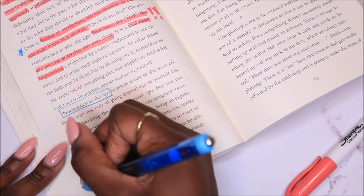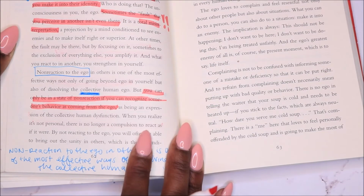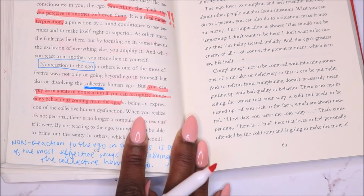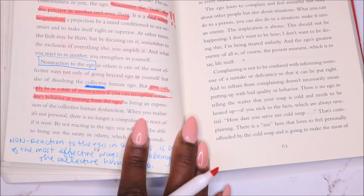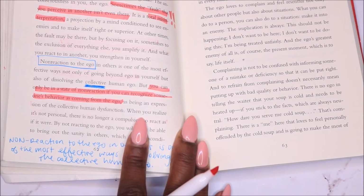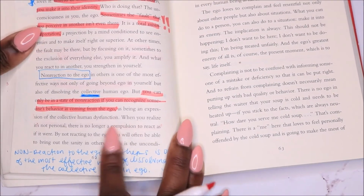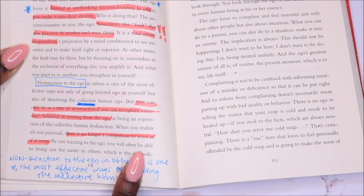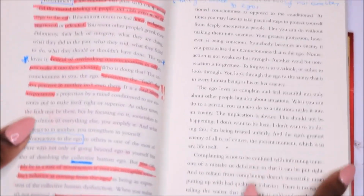I'm going to write this quote down because it's so good. This one about non-reaction. When you realize it's not personal, there's no longer a compulsion to react as if it were. That's the thing. When you realize that something's not personal, you don't react. When you realize that it's coming from someone's ego and it's not really them speaking, there's no point in reacting because you're not talking to them. You're talking to their ego, and you're usually going to get a negative response, in my opinion. By not reacting to the ego, you will often be able to bring out the sanity in others.